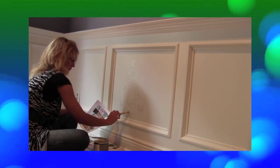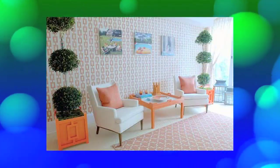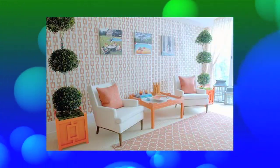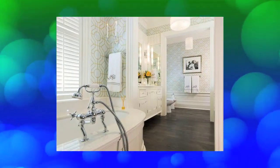Another option would be to use wallpaper. Yes, wallpaper. It's making a comeback, but it's not your mother's wallpaper. There are lots of new, exciting, and modern trends happening in the design world. We'll talk more about wallpaper and interior design in a minute. But first, let's go take a ride to McGrath's Paint and Hardware in New Providence, where I got the metallic paint.